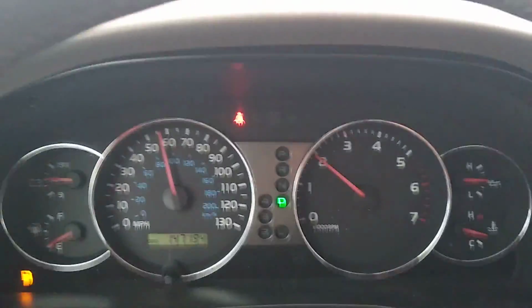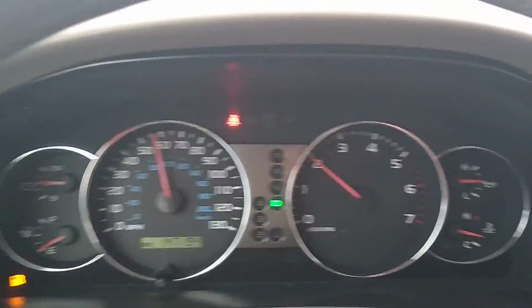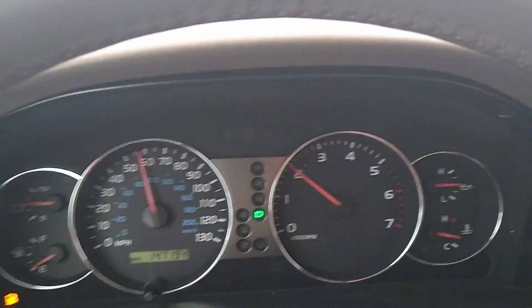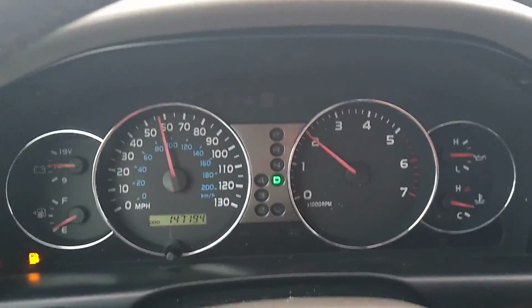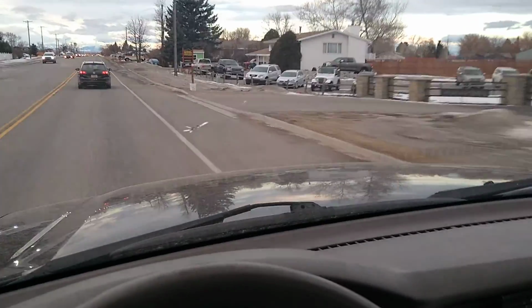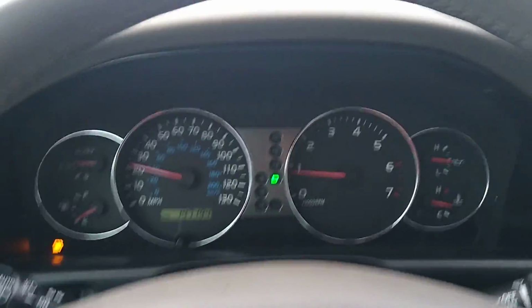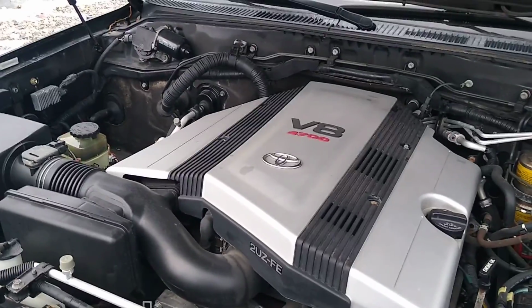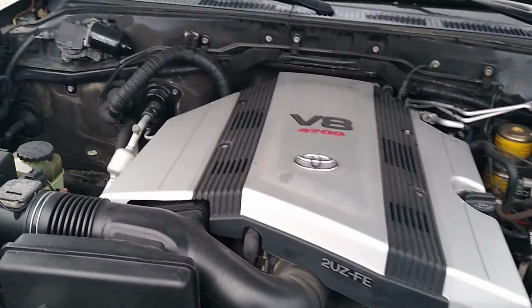Get back to my place here and I'll do a full walk around and show you the undercarriage, pop the hood, show you the fluids, show you all the cosmetic imperfections everywhere, and we'll go from there. Alright, we're just getting back to my place here. Okay, so the motor sounds great. 4.8 liter. These things are bulletproof.